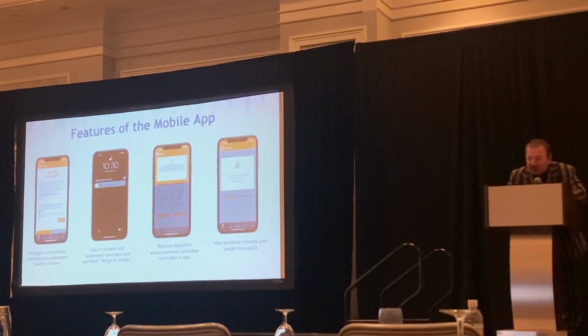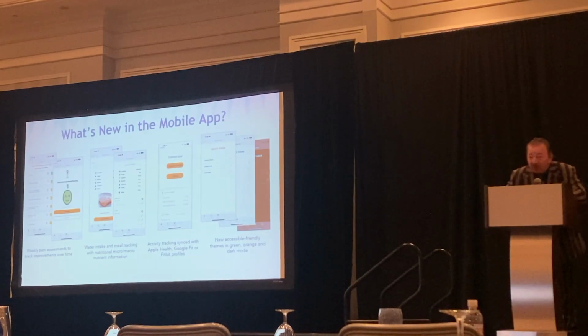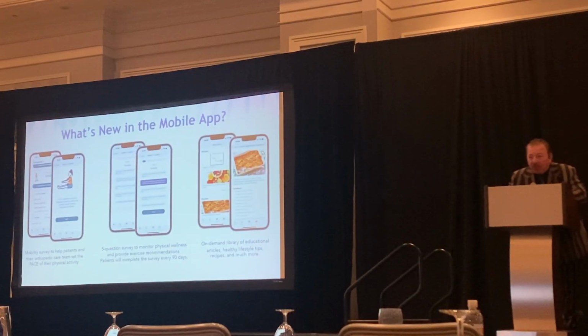There's some motivational things, reminders to get on the scale, to make sure you're staying involved. You receive announcements and reminders in the app. You can view your progress towards weight loss. So there's lots of things that are involved. As I said, increasing your water intake, tracking your meals, and at the end of the day, I think that with this mobile app and with this coaching, as I'm talking about, we've seen the success I've reported.